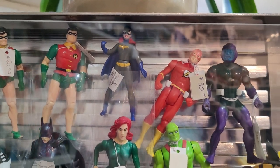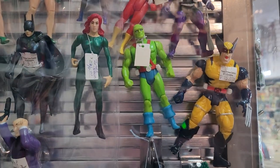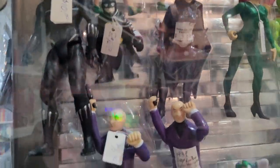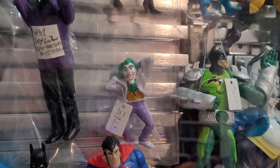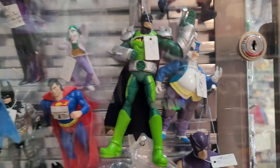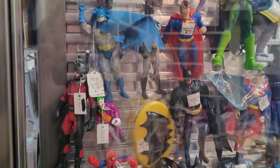This is my jam though. Some of the old school Batman and Robin figures. We've got some X-Men in here. Oh yeah. That's awesome. Oh yeah, I definitely had a couple of these guys. Especially the Batmans. I had a lot of the Batmans back in the day.